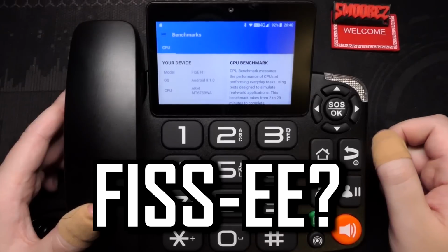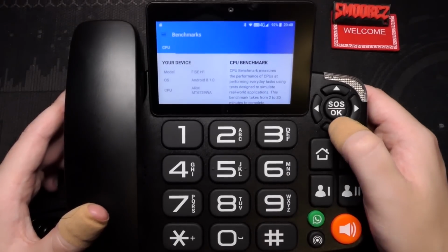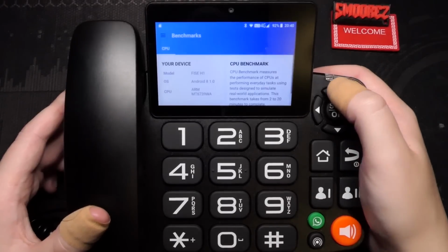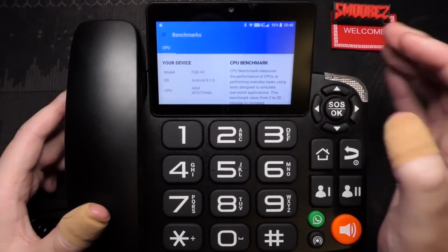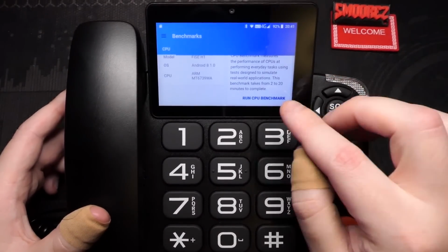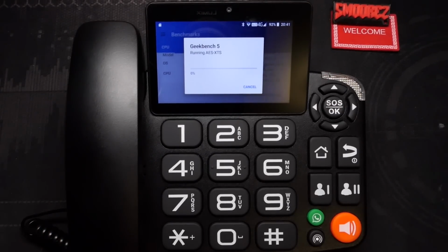Android 8.1.0 and MT6739WA. I've also found navigating with this is just a lot easier if I just use the D-pad. I can use a touchscreen fine, but honestly I just prefer using it like this. So let me run the CPU benchmark and see how long it's going to take. Probably going to take a while, but we'll see what the battery does. If the battery just goes wee, it probably will, because the battery's been pretty lackluster on this.